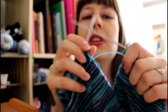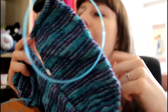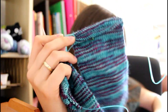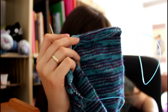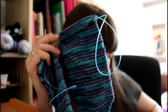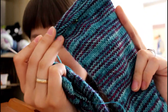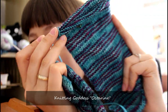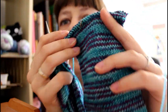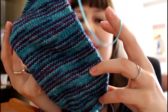These are Hi-Sharps, 2.5 millimeter needles, US size 1.5. And this is Knitting Goddess. I should have that. Oh, yeah. Is it? No, it's not a tag. The tag is Samwer. But the colorway is Octarine. And it's Terry Pratchett inspired. I love it. Although they look more blue on the camera than in real life, they are more green.